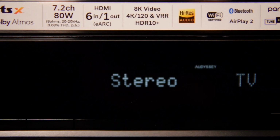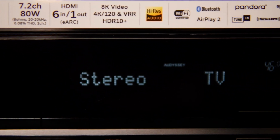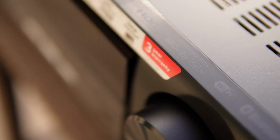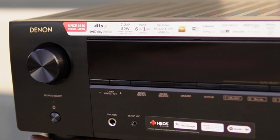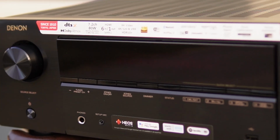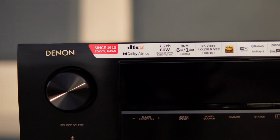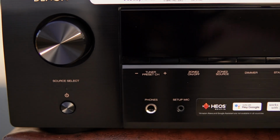It supports Wi-Fi, which means you can wirelessly stream music using a computer and whatnot. Of course, it has Bluetooth, Apple AirPlay, which means you can stream music using an iPad or iPhone and ask Siri to play music. It supports some major music streaming services such as Pandora, Amazon Music, Tidal.